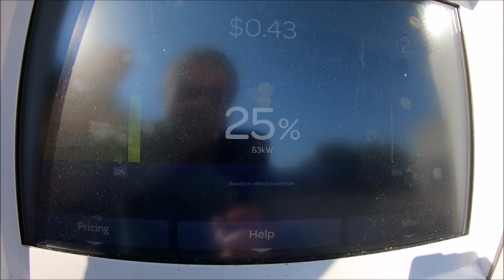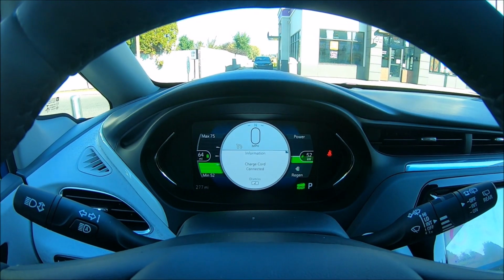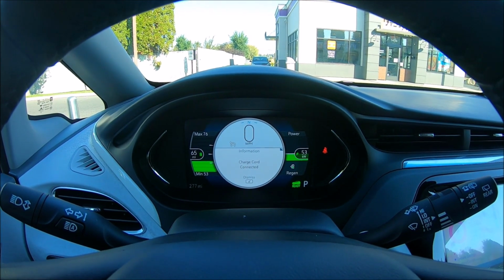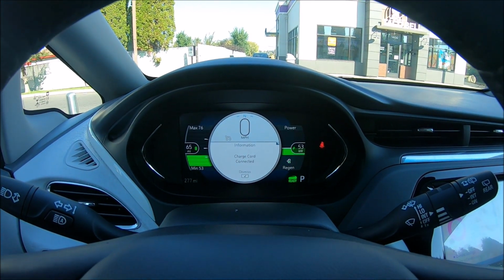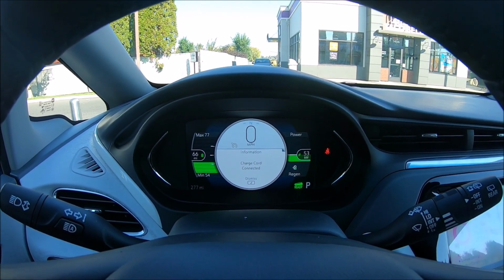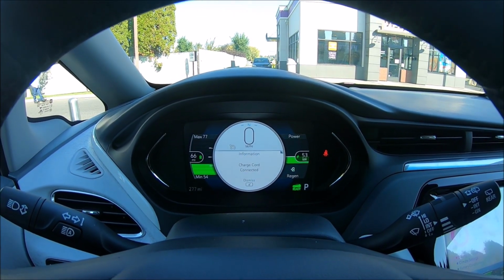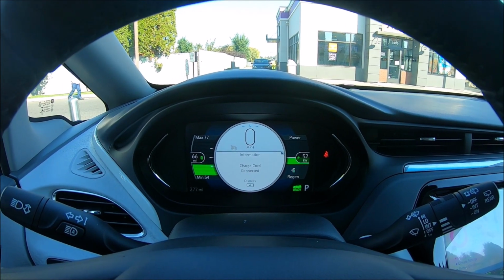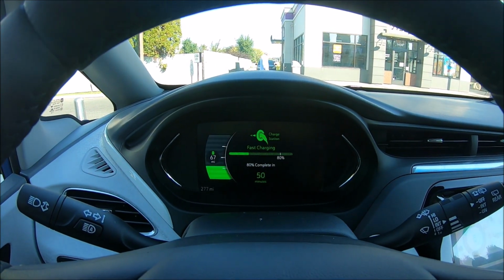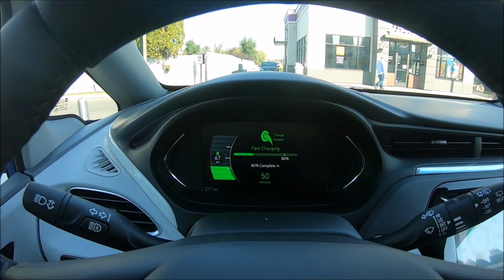So we're going at 53 kilowatts, I believe, here. Okay, we can confirm here in the car. We're charging at 53 kilowatts right now. And the CCS over here is rated at up to 150, so it's limited by the car to 53 kilowatts now, 52. It's going up and down right there. So our session will be going 50 minutes to get up to 80%.